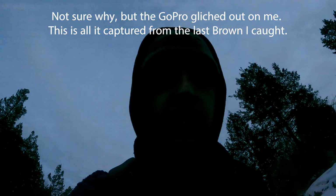Well, guys, I didn't realize I didn't have the GoPro going, but I just caught like a 19 or 20 inch brown trout. Hopefully this is going right now. It's frozen on the screen.